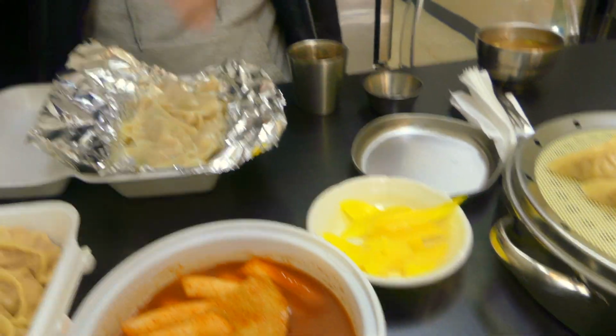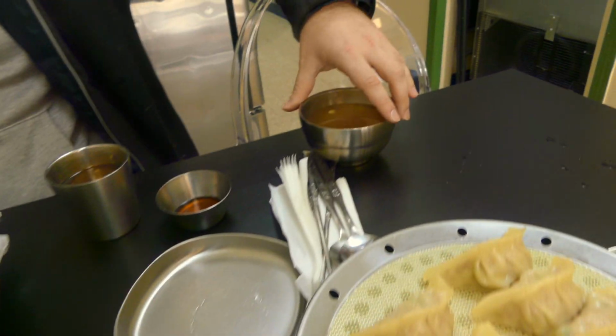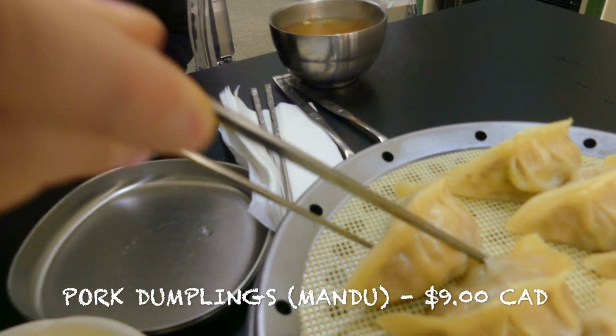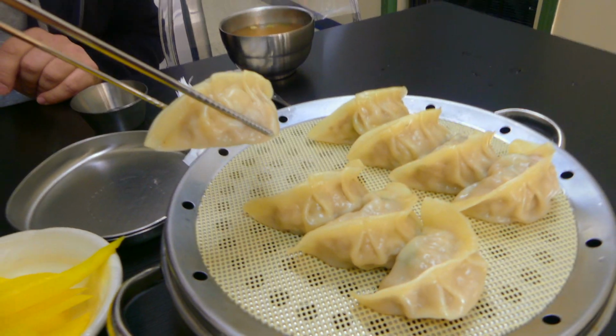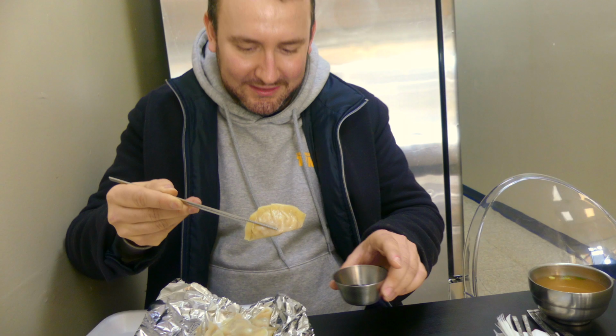Oh, wow. And then of course, just a little bit of the side stuff here. I think we have some pickled veggies. We have a little bit of this soup, and let's go right into this dumpling. So you can tell it's just full of meat. Oh yeah, heavy too. And I think we're gonna start with this sauce.